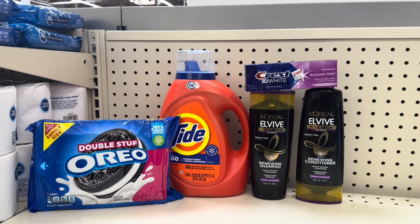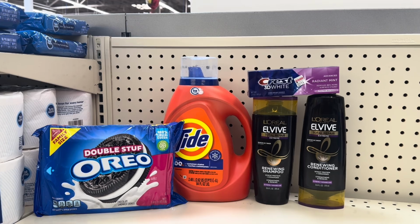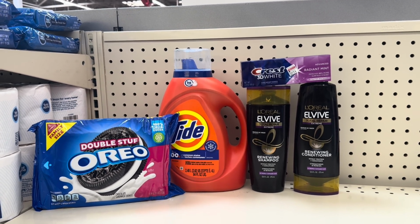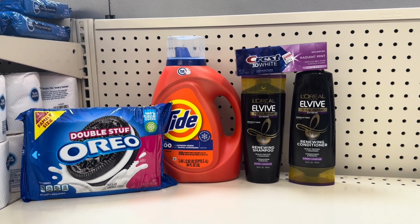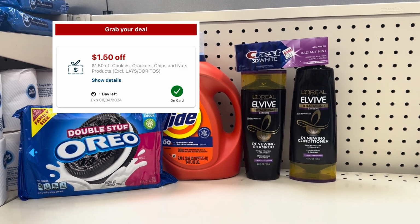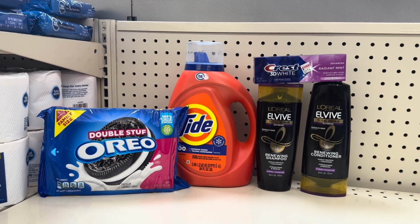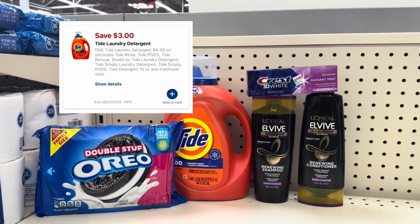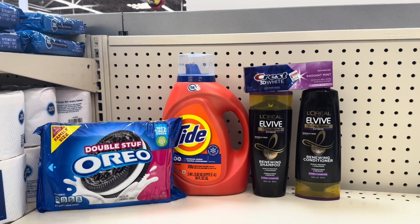And the last option I have is to pick up 2 of the L'Oreal Elvive on sale for $4.99 each, a Tide detergent on sale for $12.99, Crest toothpaste on sale for $3.99, and Oreo cookie on sale for $3.99. These 5 items will total $30.95. Use the $1.50 off cookie CRT for the Oreo cookie, $2 digital coupon for the Crest toothpaste, $3 digital coupon for the Tide, and 4 off 2 L'Oreal Elvive digital coupon.